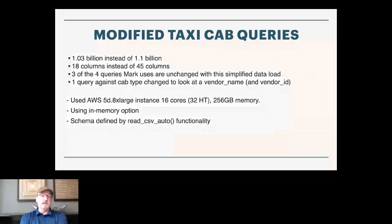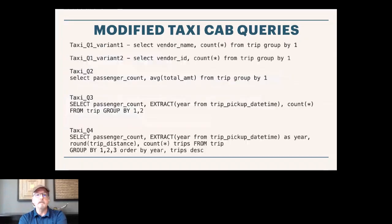The system I ran this on was an AWS instance with 16 cores, 32 hyper-threaded, and 256 gigabytes of memory. I ran this entirely in memory, and I used their read CSV auto functionality to load the data. So the load was actually very simple. I just pointed it at the source files, ran that, and it detected and defined the schema based on reading the CSV with the header.